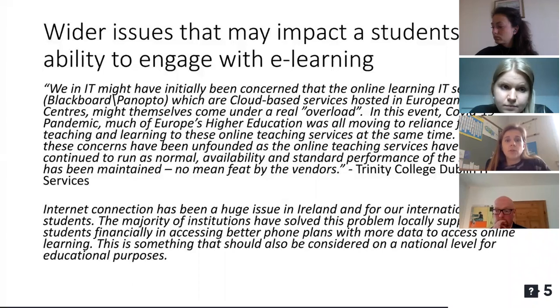But looking forward, if we're moving into a larger scale of online learning, do we need to start looking at working with the governments and national internet providers, and making sure that when a student engages in online learning, they're then ensured access to the online learning as a result? Is that included in the way that they pay for it? So it just raises a question of, how do we ensure that someone can access their learning if internet is an issue? And it's something that we've definitely encountered here.